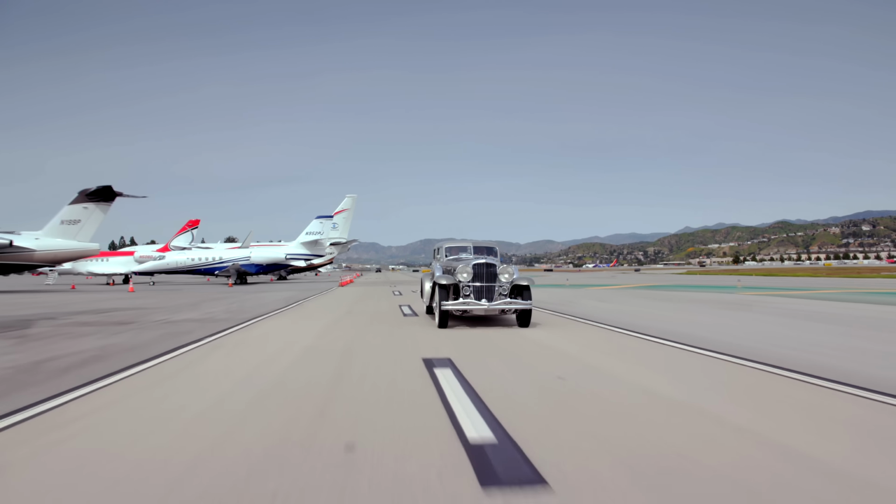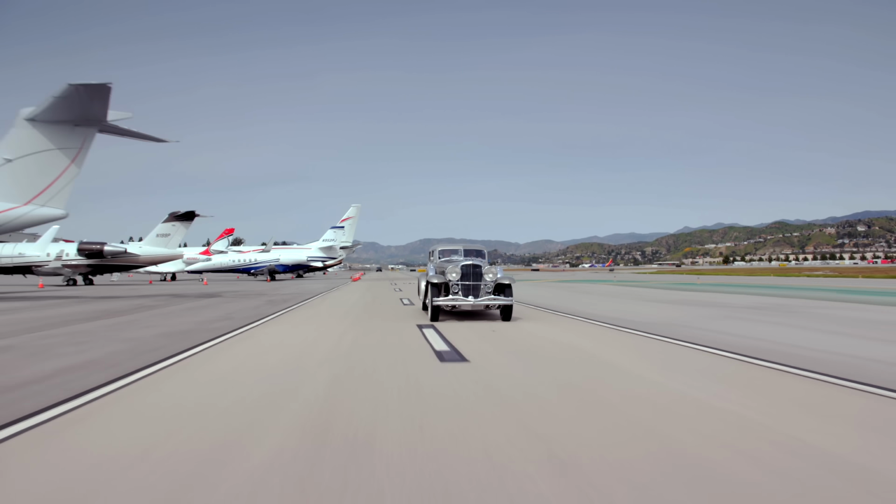Well, get out to the Nethercutt Museum if you'd like to see this car in person. This and a ton of other great stuff.